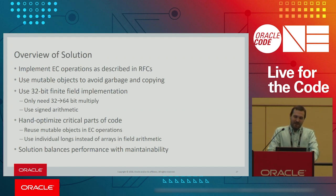Something that helps quite a lot is using mutable objects to avoid garbage collection and copying. And this, of course, complicates things. We all like immutability, and it makes things easier to understand. But for low-level tight loops, you expect a lot of the JIT compiler to optimize that for you. And if you really want to guarantee good performance on all platforms, using mutable objects and reusing them is a pretty good way to get that.